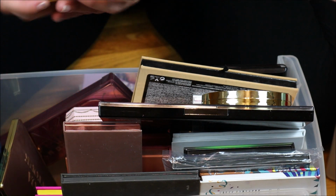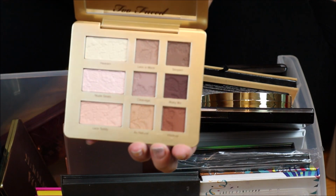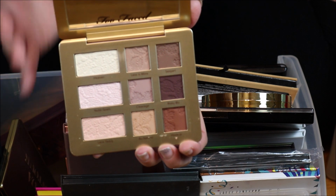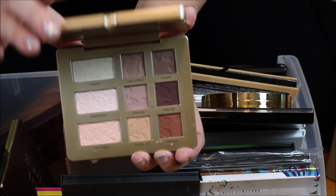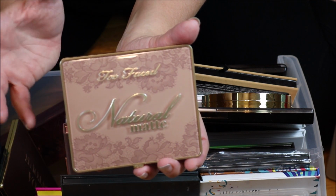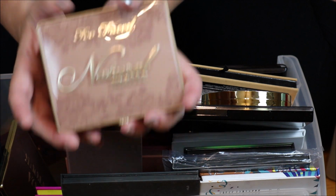On to the next one. This is another Too Faced Natural Matte palette, and let me show you what that one looks like. Some gorgeous neutral shades. I have not used this palette, as you can see. I am going to be passing this along to a friend of mine that I know absolutely loves Too Faced and Tarte products, especially their eyeshadows, so I know this is going to go to a great home, and I'm going to pass this one along.